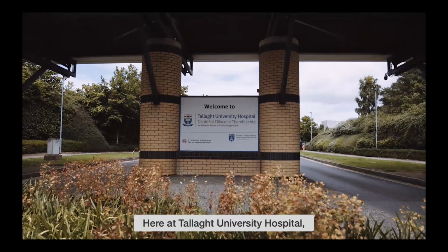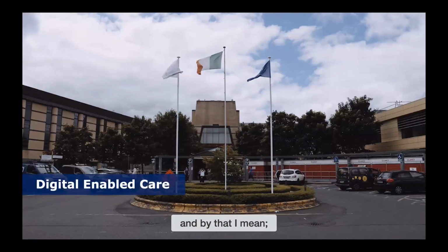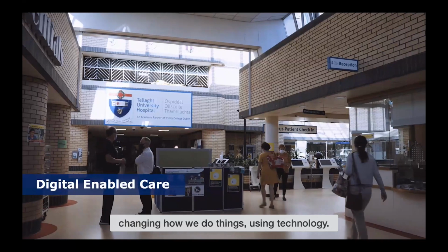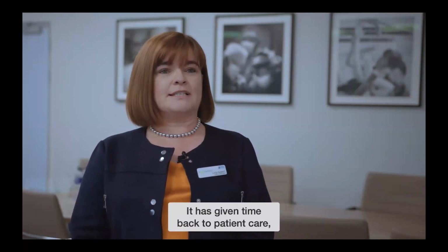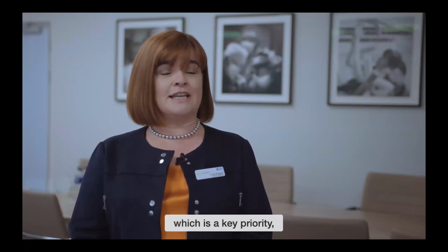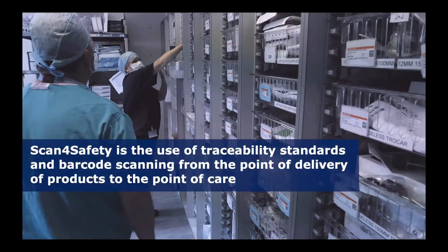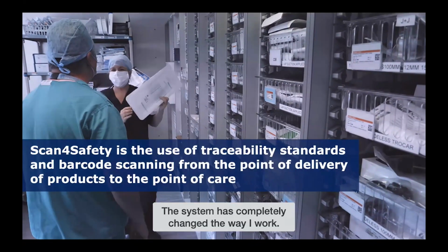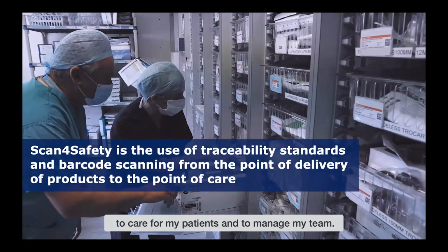Here at Tallaght University Hospital, one of our strategic aims is digital-enabled care, and by that I mean changing how we do things using technology. Scan4Safety has been a key delivery of that. It has reduced the inefficiency of paper. It has given time back to patient care, which is a key priority, as well as being good value for money. The system has completely changed the way I work. It has given me so much more time to care for my patients and to manage my team.